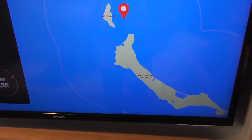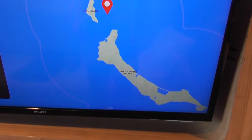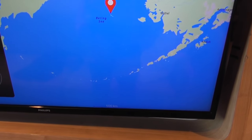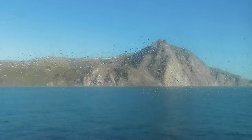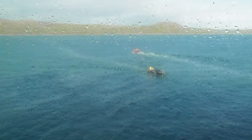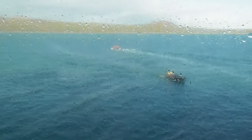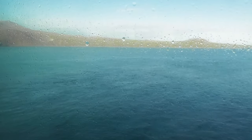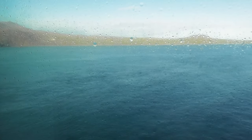Now we are coming to St. Matthew, the remote place in Alaska. In a given year, more people summit Denali, the highest point in North America, than visit SMI. I am in the last group, the polar bears, today, so let's hope the weather stays good.